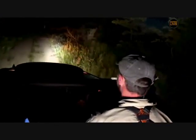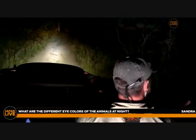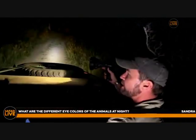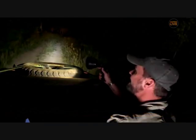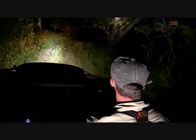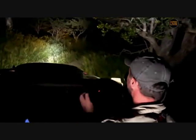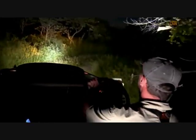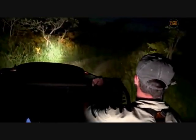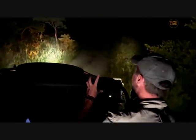Sandra would like to know what the different eye colors are of these animals at night. Now, bush babies and crocodiles generally have a red eye. Wildebeest sometimes do as well, and I've also noticed that sometimes hyena do. On moonless nights, hyena have a red eye, and on moonless nights, most of the antelope species have sort of a yellowish green eye.